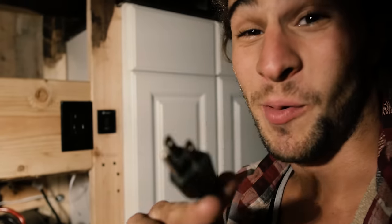Let's test it out real quick. I got sawdust all up in my grill. You know what I'm saying, shawty? Plug this in and hope it works.